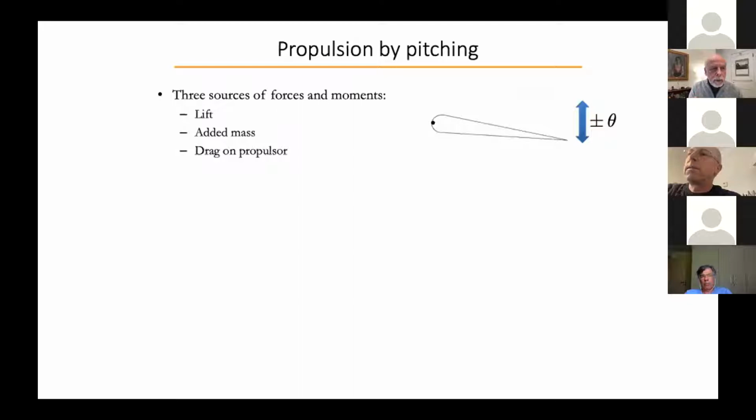Now, when we come to modeling it, we have to really think about how to do this, and we want a simple model. And in this simple model, we look at the forces that cause the propulsion and the power. So in pitching, in general, we have three sources of forces. We can have forces due to lift, we can have forces due to added mass, and of course we always have to bear in mind that there is a drag on the propulsor as well.